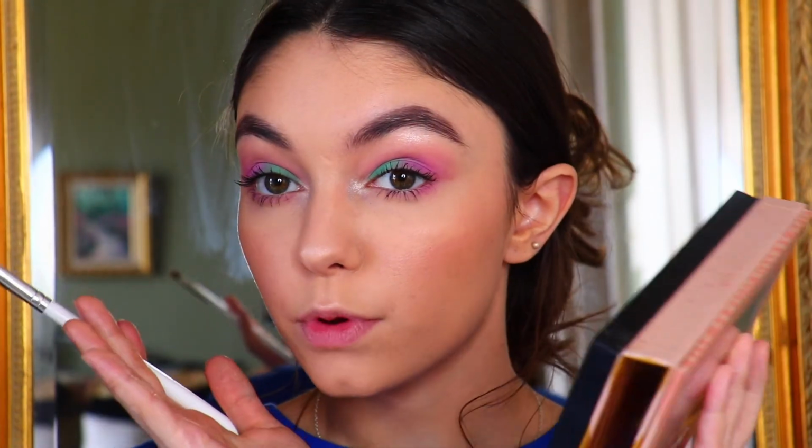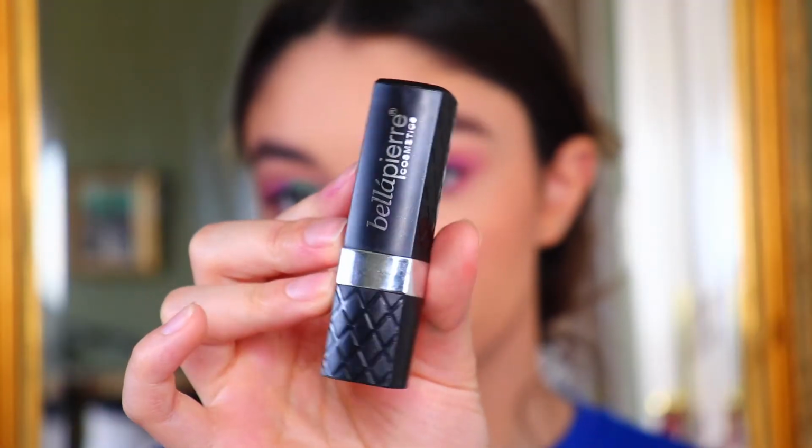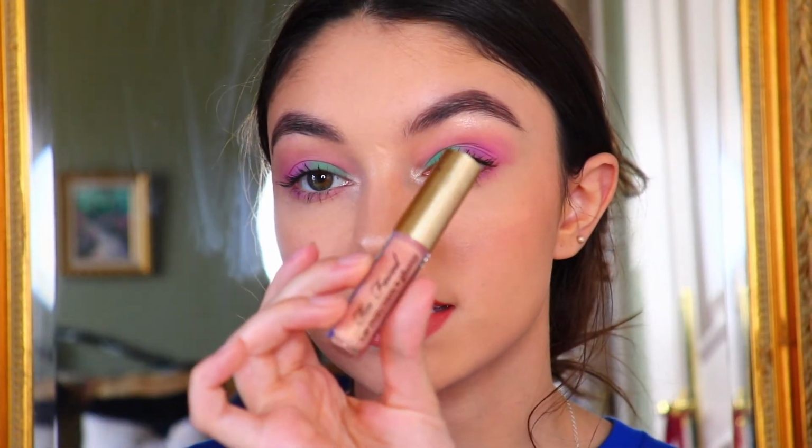And now it's time for some lips. For lips today, I actually want to do something pretty nude and not very out there, because my eyeshadow is definitely out there today. So I'm going in with the Bella Pierre Cosmetics lipstick in Incognito. And to go over my lips, I'm going in with the Too Faced Lip Injection lip gloss.